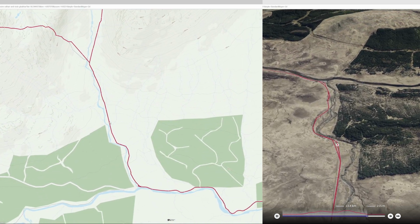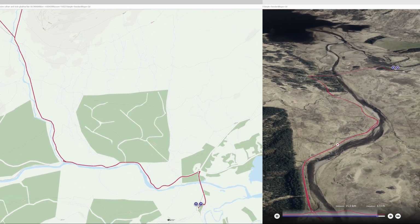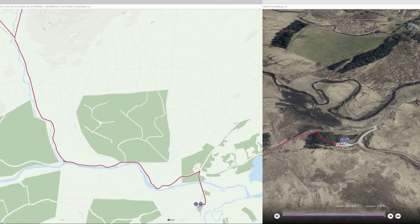So you follow that path and just retrace your steps back down to the old schoolhouse, back along to the house, turn right and then back down to the Victoria Bridge car park. And with that we'll go across to the time lapse from the walk.